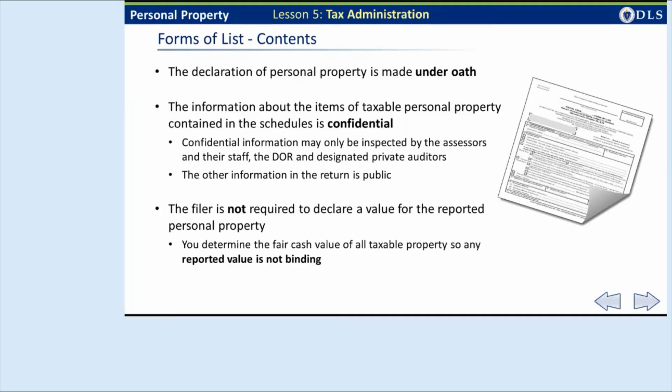Information that must be provided about the listed property includes the make and year of manufacture, and the purchase price or original cost and year of purchase. The owner does not have to include an estimate of current value. If an estimate is provided, it is not binding on the assessors as they determine the fair cash valuation of property for local tax purposes.